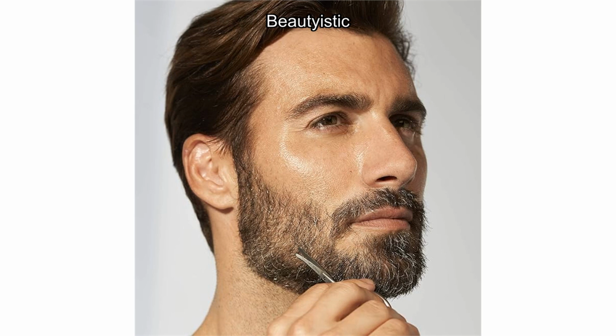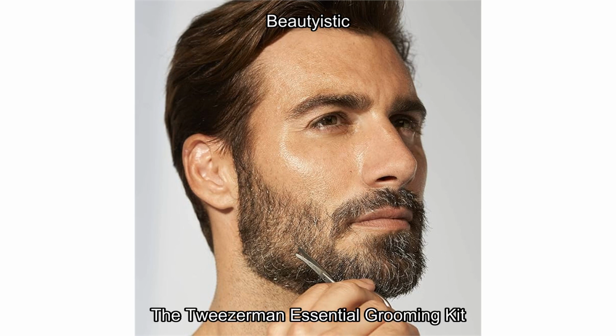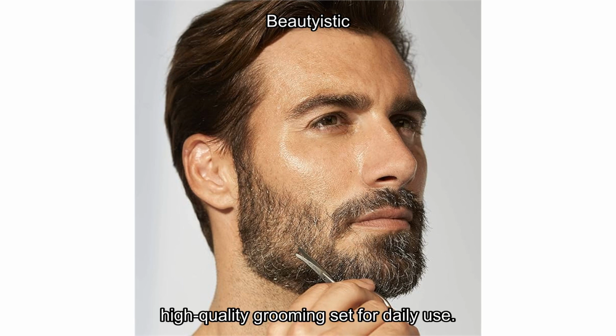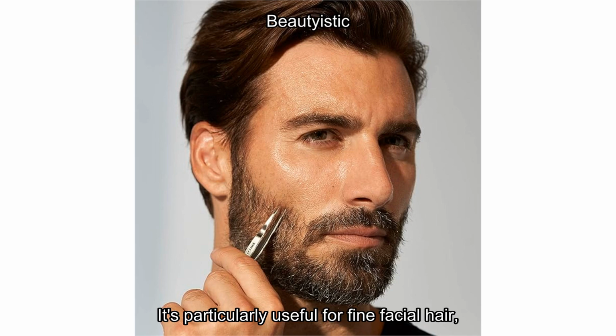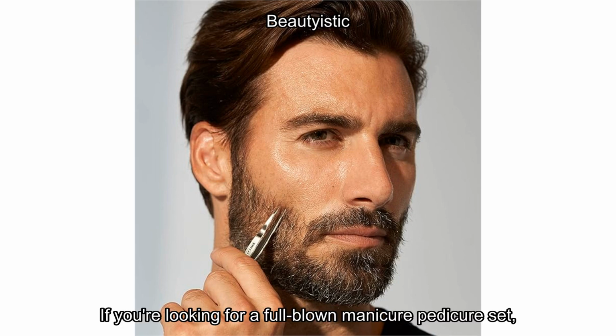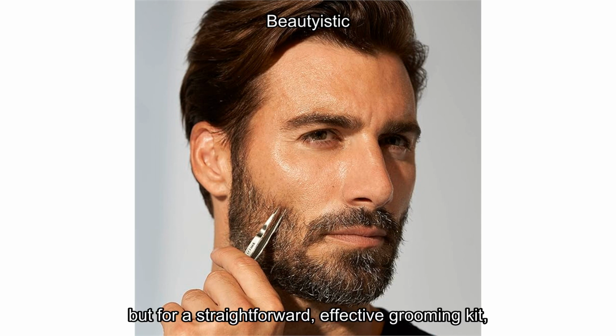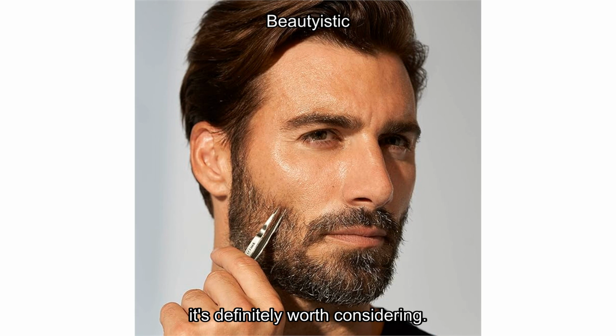So what's the final verdict? The Tweezerman Essential Grooming Kit is a great choice for anyone who wants a reliable, high-quality grooming set for daily use. It's particularly useful for fine facial hair, ingrown hairs, and basic nail care. If you're looking for a full-blown manicure-pedicure set, this might not have everything you need, but for a straightforward, effective grooming kit, it's definitely worth considering.